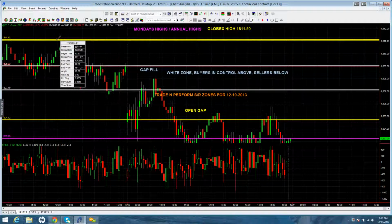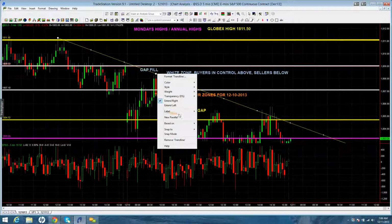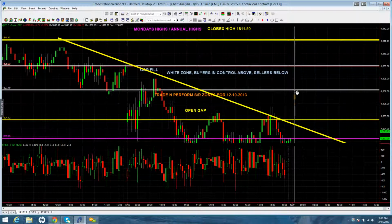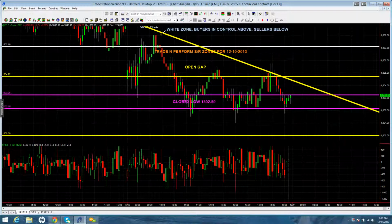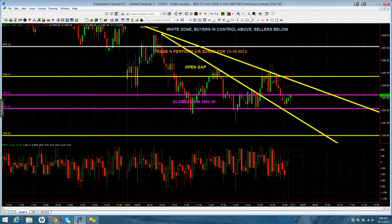And if we just pull this across like this, you'll see that we held this downtrend line all day long. And then secondly, we had an intraday trendline break that we back tested here. And if you look after hours at this right here, we broke that, and you'll see this backside test.